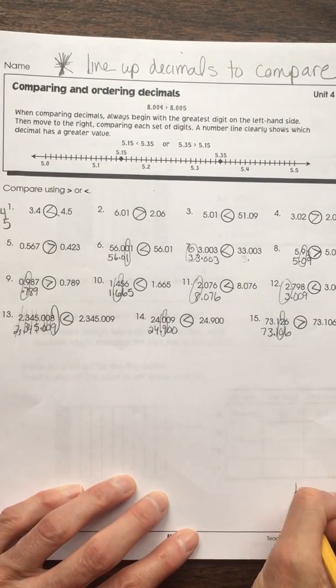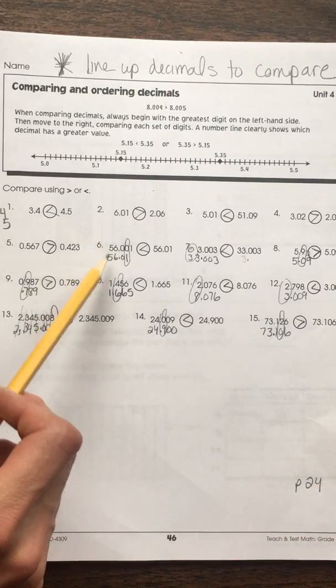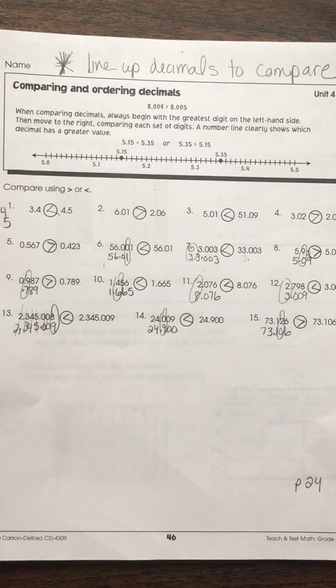Okay? On some of them, I wrote the numbers right underneath if I had to compare. And some of them I just answered, you can tell by looking. Right? And that is how you compare and order whole numbers and decimals.